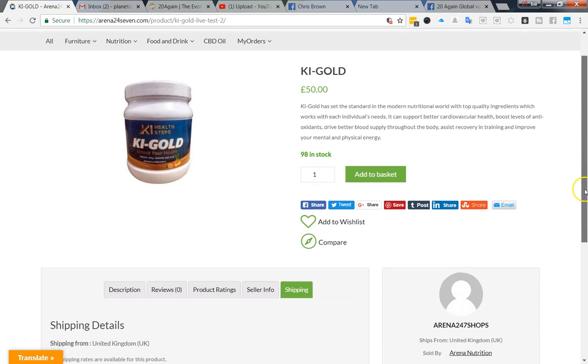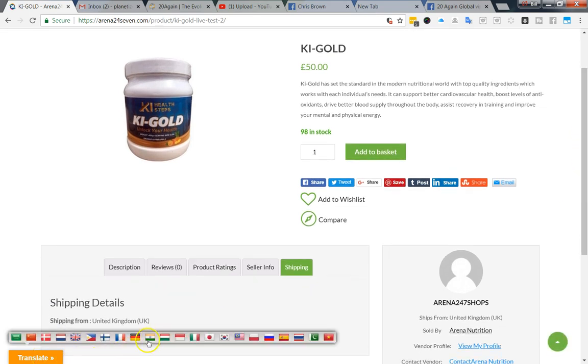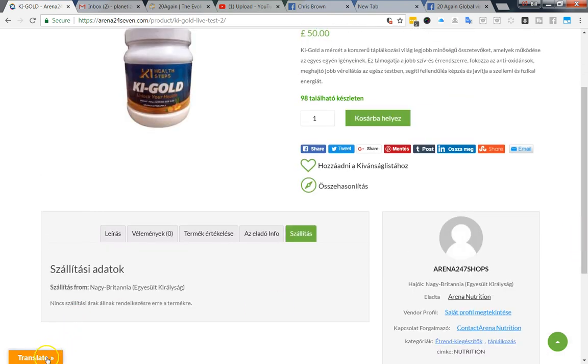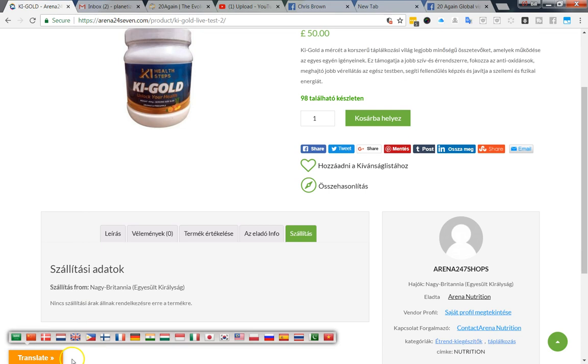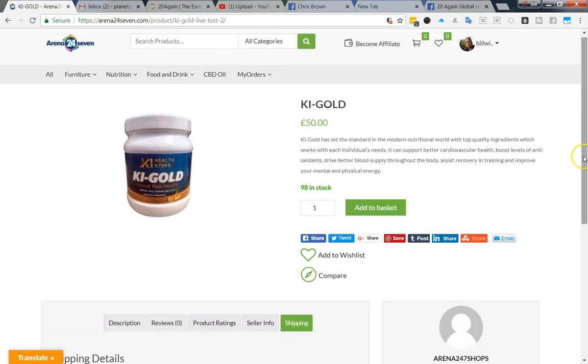Actually, one more thing I've just noticed. What we do have on this site is a translate button, so I could translate that into any language listed here, Hungarian for example, and you'll see it automatically switches between the two. And if I want to go back to English, I would simply find the English flag. In this case it's using Jack, but the main thing is it returns us to our base language.